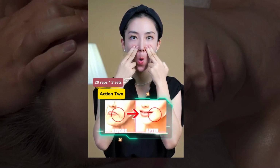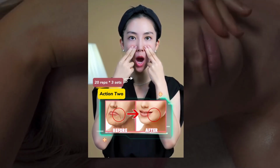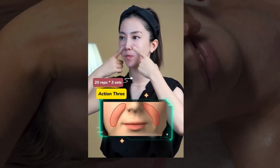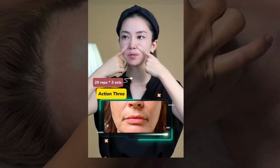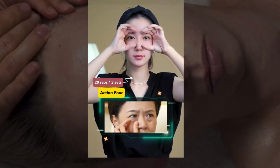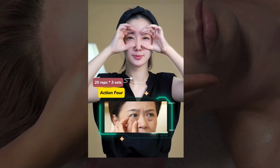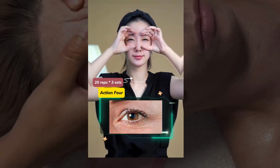Facial yoga is a technique that involves performing various poses and expressions with your face. This can help you stretch and strengthen your facial muscles, as well as improve your facial circulation and lymphatic drainage. This can make your face look firmer, smoother, and more lifted. You can do facial yoga by following some online videos, books, or classes.